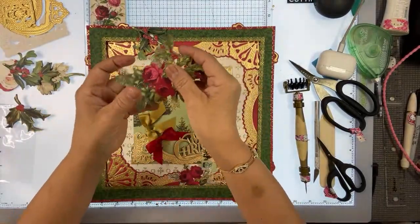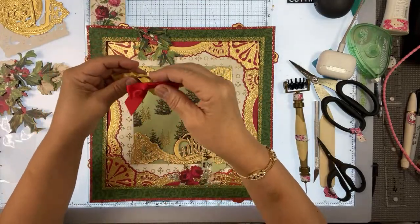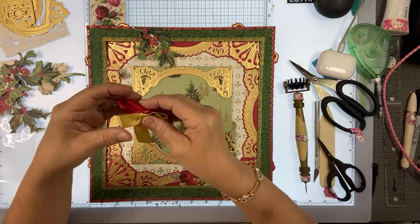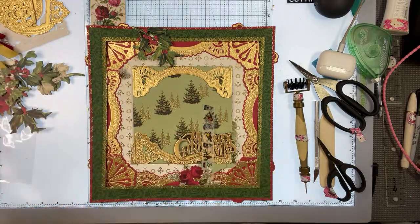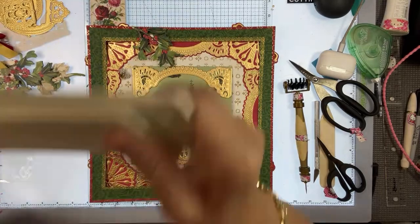Okay, so I'm going to deconstruct now. Gorgeous little bows. Oh my goodness, talk about little gorgeous bows. I just bought, let me show you because you won't believe it.